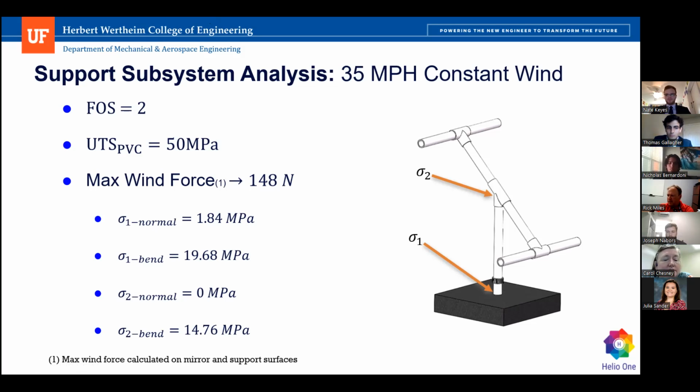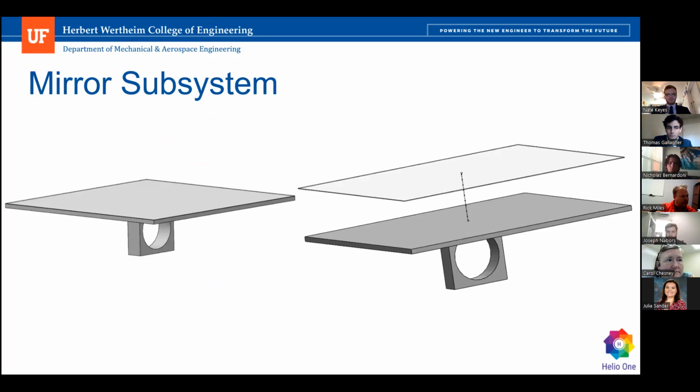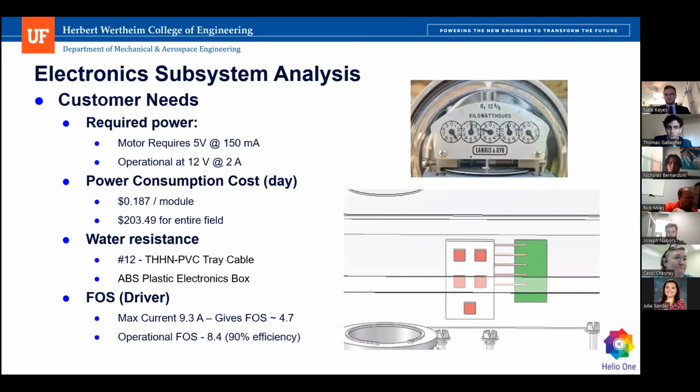Then if you could go to your electronic subsystem slide. Can you explain the operational factor of safety? I see you say 90% efficiency, but I'm trying to again picture going from a factor of safety of approximately 4.7, and then you go to an operational factor of safety of 8.4. I'm having a tough time picturing the jump between the two.